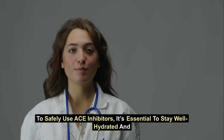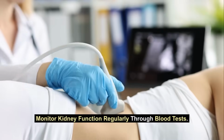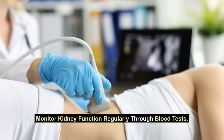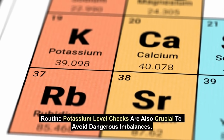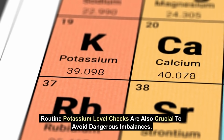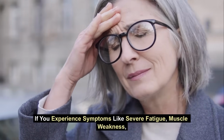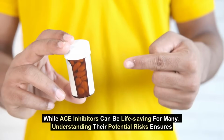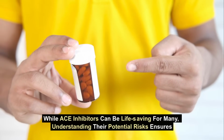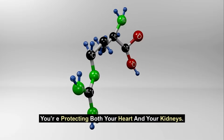To safely use ACE inhibitors, it's essential to stay well hydrated and monitor kidney function regularly through blood tests. Routine potassium level checks are also crucial to avoid dangerous imbalances. If you experience symptoms like severe fatigue, muscle weakness, or irregular heartbeats, consult your doctor immediately. While ACE inhibitors can be life-saving for many, understanding their potential risks ensures you're protecting both your heart and your kidneys.